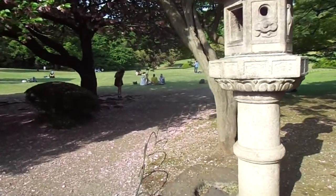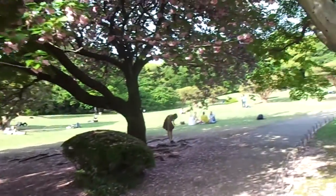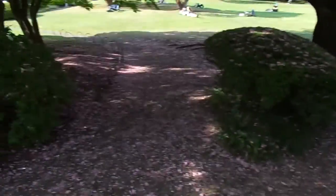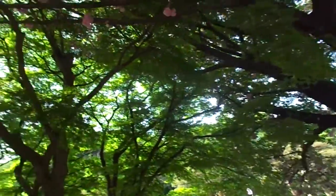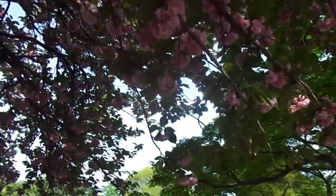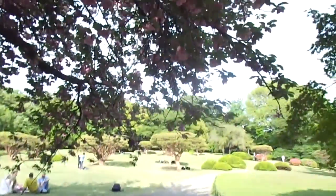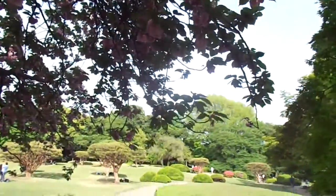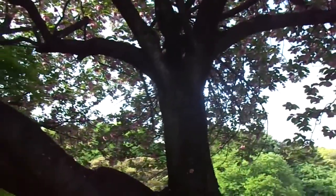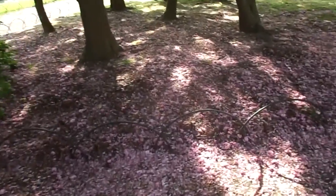There's probably the most intact sakura tree in this whole park. Oh, it feels great. Yeah, this one's actually still really good. The flowers and everything look really vigorous. And the shade's amazing. Did research recently that apparently there's like hundreds of types of cherry blossoms, and I wonder which type these are.